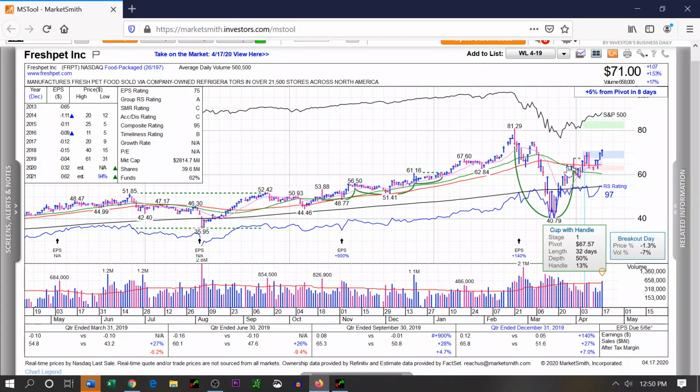And it's got a nice cup and handle consolidation, looking a lot actually like Dexcom was before it broke out last week. And overall, the estimates for 2020 are not available, but for 2021, they are up 94%, which is very significant. That's a huge jump. And that EPS rating is a 75, Group RS is an A, SMR rating is a C, accumulation distribution is a C, and that composite rating is a 95. So overall, I really like the chart, and you've got the numbers the past 2 quarters to back that chart up, which I always think is very constructive.